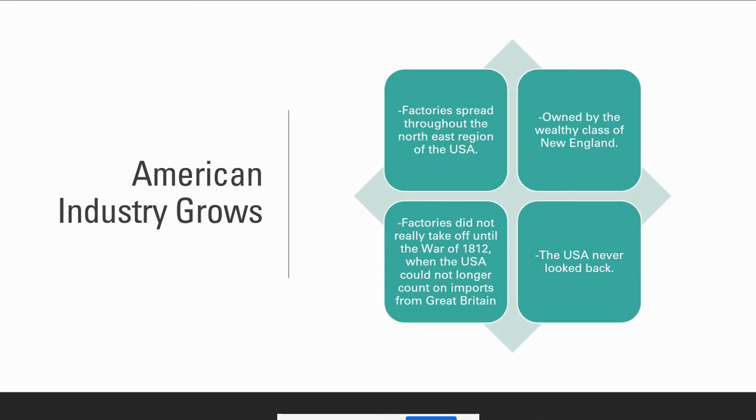So most of these people that own factories are going to live in this region. But factories, yeah, sure, they existed, but they didn't really take off until the War of 1812. And if you remember, in the War of 1812, the British had blockaded all of our ports. We weren't able to export or import anything. So we have to start relying on creating our own goods.